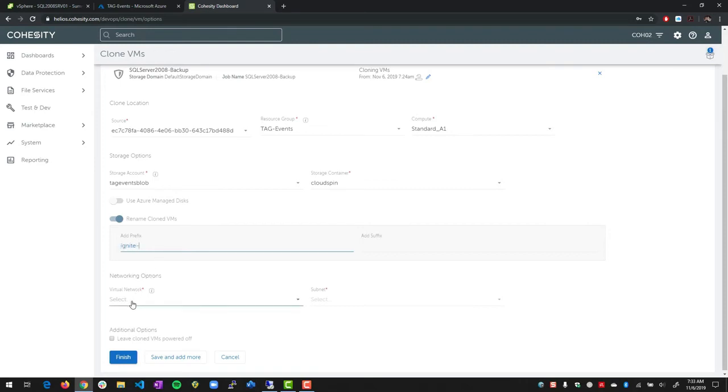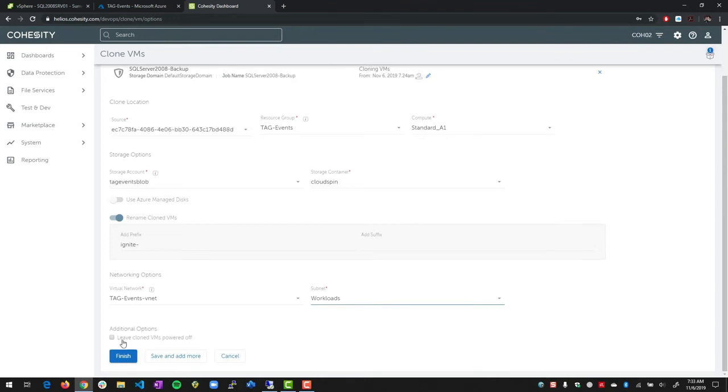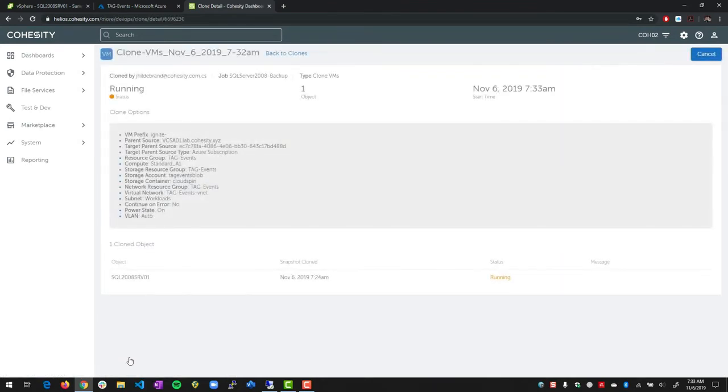So I can find this in my Azure account. I've put a prefix of Ignite dash, and now I'm selecting the virtual network, which is a simple VNet that just has a subnet that is allowed for me to connect over my VPN tunnel from my lab out to my Azure account. That was it.